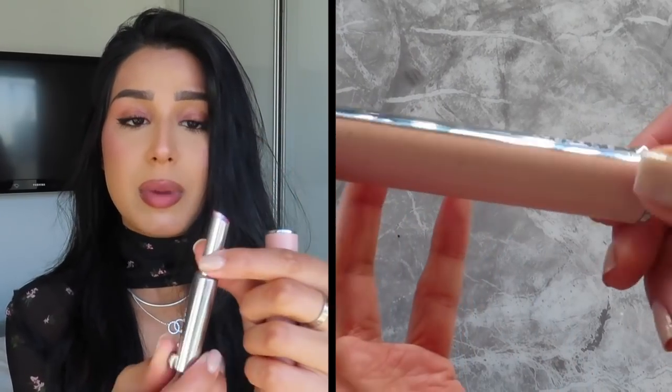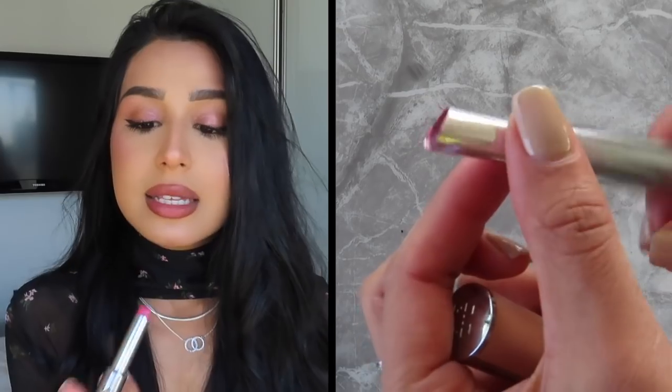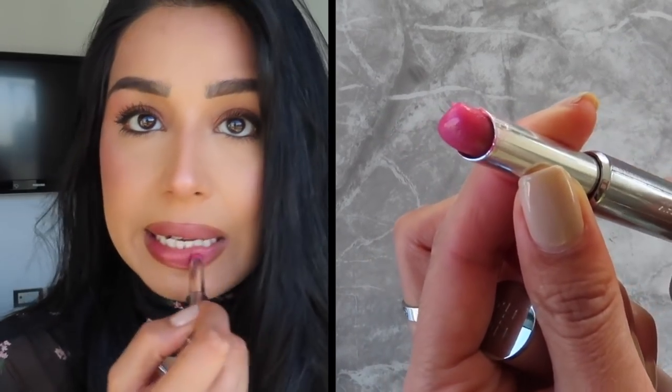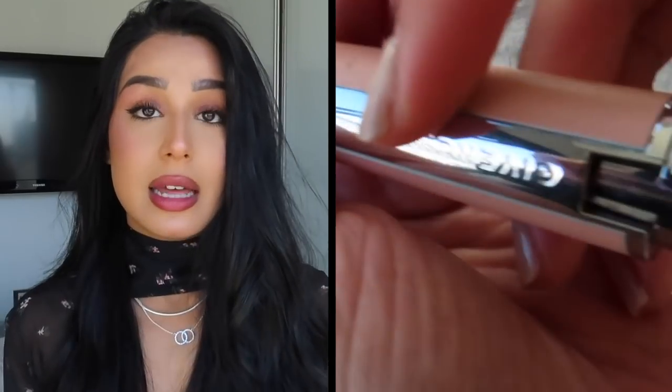And guys, I cannot live without this. I've spoken about this product so many times. It's one of the Givenchy lip balms. And again, when I first got it, I was like, what the hell is that? But because it's a lip balm, it's quite sheer. And then you apply it. My biggest gripe with lip products is that they're drying, and I don't like that feeling whatsoever. Whereas this, because it's a lip balm, it hydrates your lips. It makes it so that you can move your lips.